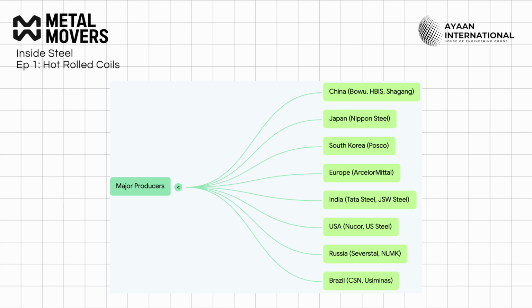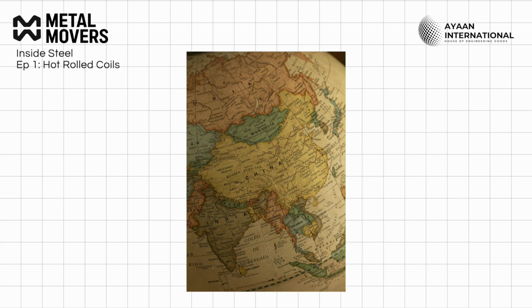Wow, it's amazing how interconnected the world is when it comes to something like steel production. And the source also mentions regions known for low-cost production: China, India, Russia, and some others. Why is it cheaper to produce HRC in those places? Well, it's a mix of factors. Access to cheap raw materials is a big one. They might have abundant iron ore and coal, which are the key ingredients for making steel.